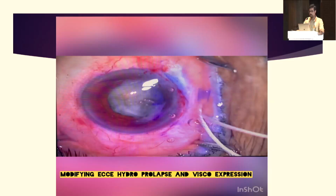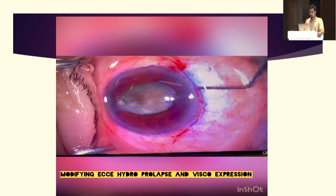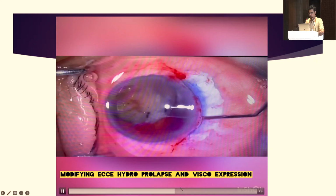I also encourage them to learn all steps of nucleus management, into the delivery, pressure and counter pressure, the conventional type. So here, then visco expresses it.